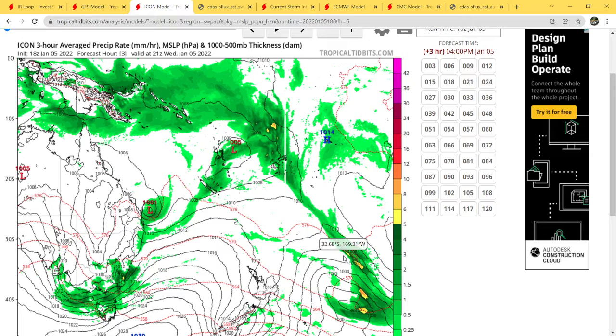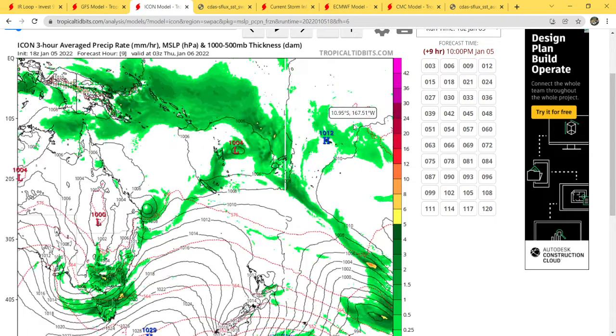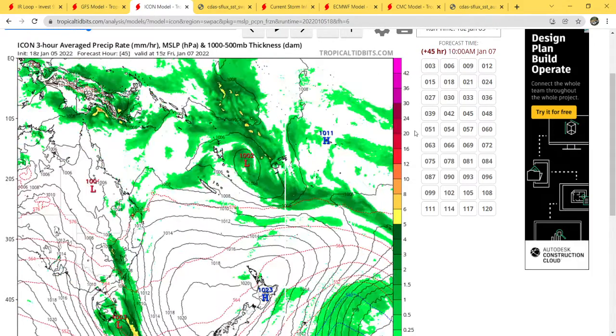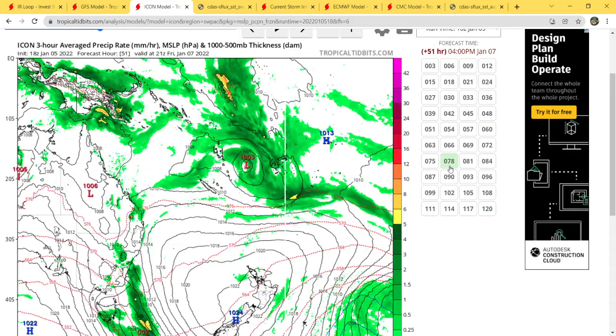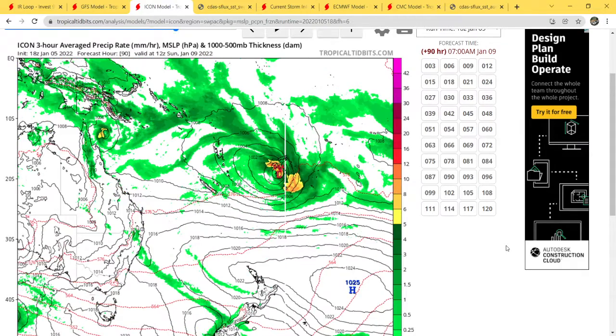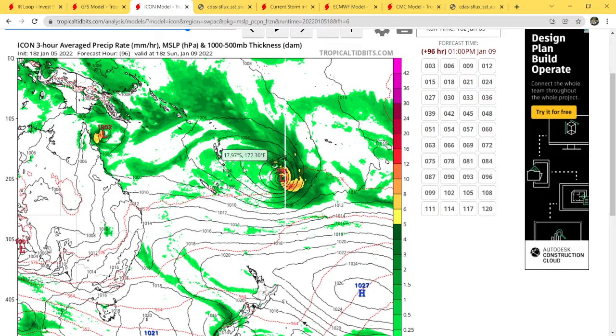All right, so now we're going to take a look at the ICON here. And as you can see, this is our system right here, 1,005 millibars. Hour 24, 1,004 millibars. 48, 1,003. It's slowly strengthening. 72, 1,000 millibars. So now we've got a decent tropical storm here. 96, 991 millibars. But as you can see, some of these isobars are really, really stretched here.